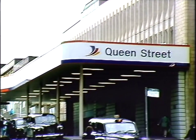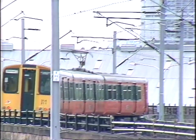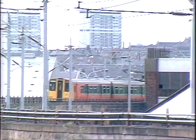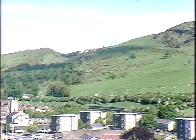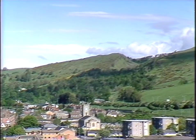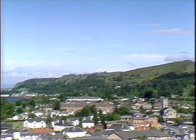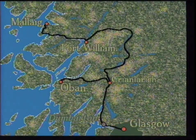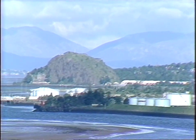From Glasgow Queen Street, we begin our journey, initially following the route of commuter trains along the Glasgow North electric line to Kilpatrick and Dumbarton. Beyond Kilpatrick, there are views over the Clyde as the river opens out into a wide firth. The town of Dumbarton is dominated by its castle, which stands on a prominent rock at the entrance to the Firth of Clyde.